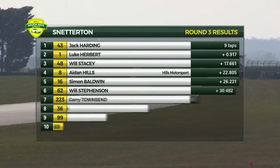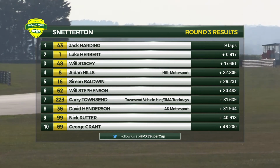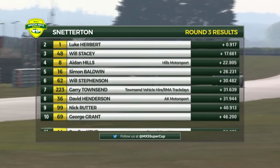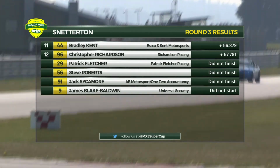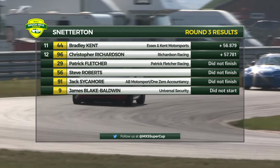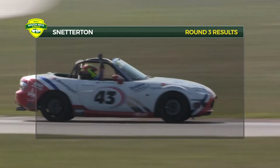Harding and Herbert first and second. Will Stacey back on the podium for the second time in his career, with Aidan Hills recovering to 4th. Simon Baldwin a disappointed 5th. Will Stevenson, Gary Townsend next in line, ahead of David Henderson, Nick Rutter and George Grant. The retirements: Patrick Fletcher, a very disgruntled Steve Roberts, Jack Sycamore and James Blake Baldwin, a non-starter.